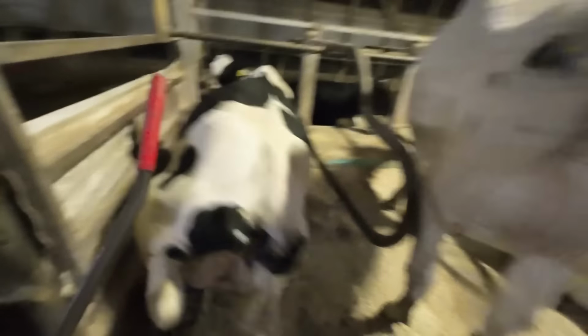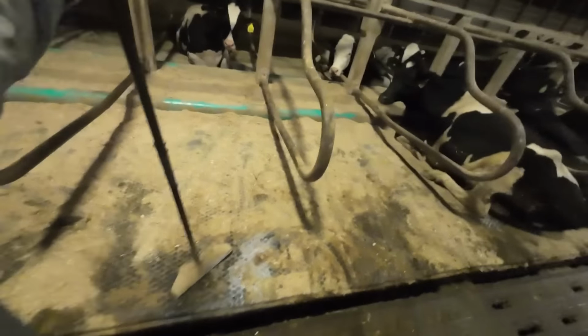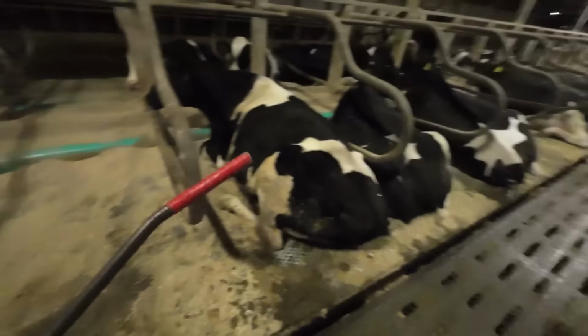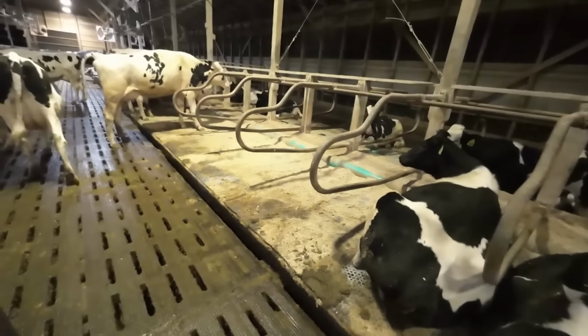We always bed Monday morning, so once we get pens one and two out, I'll bed this half of the barn. So when I go to clean these stalls, I'm just gonna get rid of all the manure and moisture. Not gonna worry about pulling any fresh bedding back. We bed three times a week, try to stay ahead of it, try to keep them dry, keep fresh bedding on there.